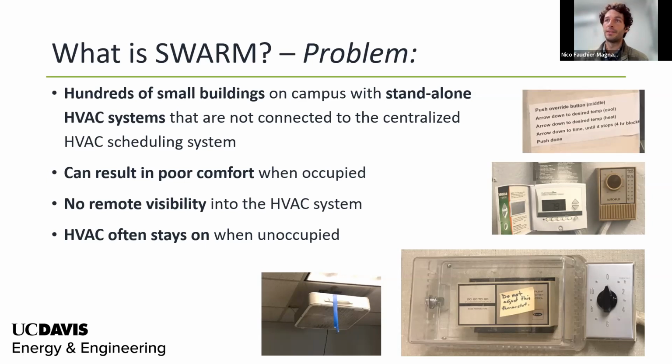And then lastly, and last but not least, from an energy perspective, we had, at best, programmable thermostats that weren't programmed correctly, or we also had non-programmable thermostats. And so a lot of the systems were running when the building was unoccupied. So we really had the worst of all worlds. We have buildings that aren't comfortable when they're occupied and are wasting energy when no one's there, and we can't really maintain them very well. So really a bad situation in all those small buildings.